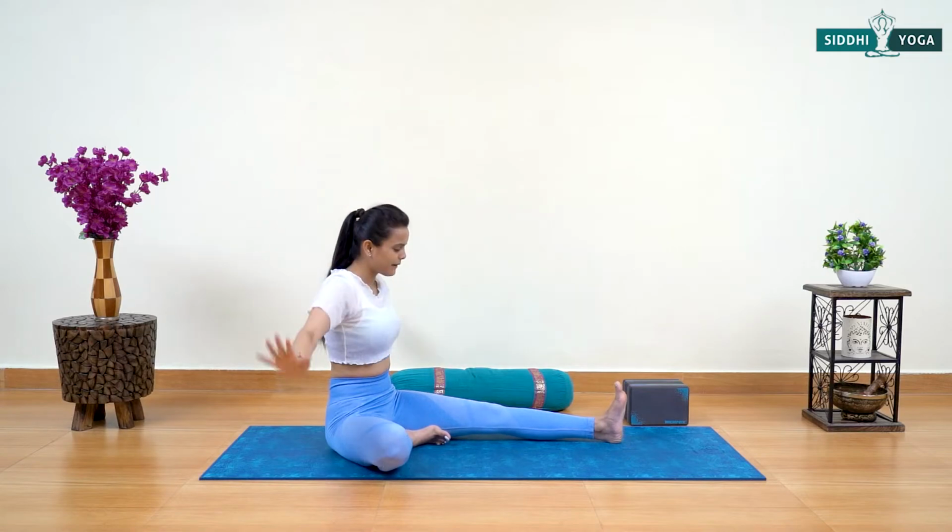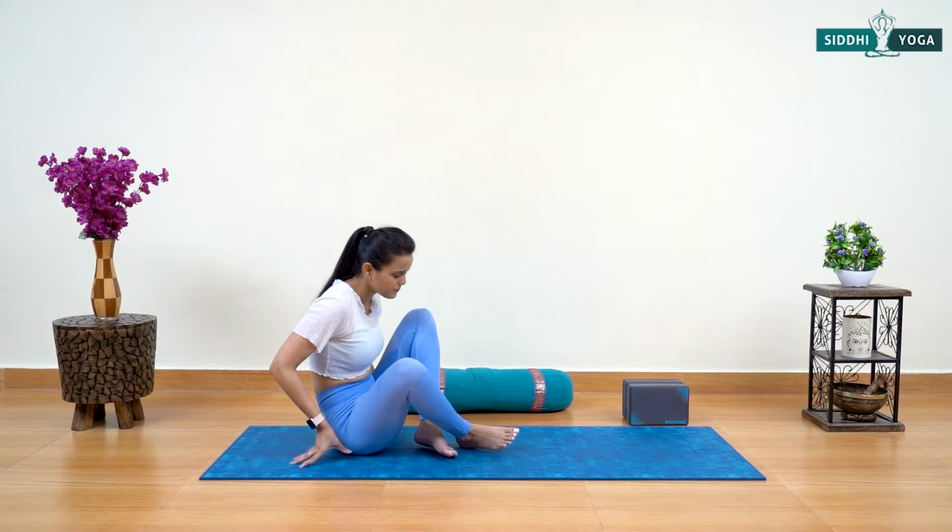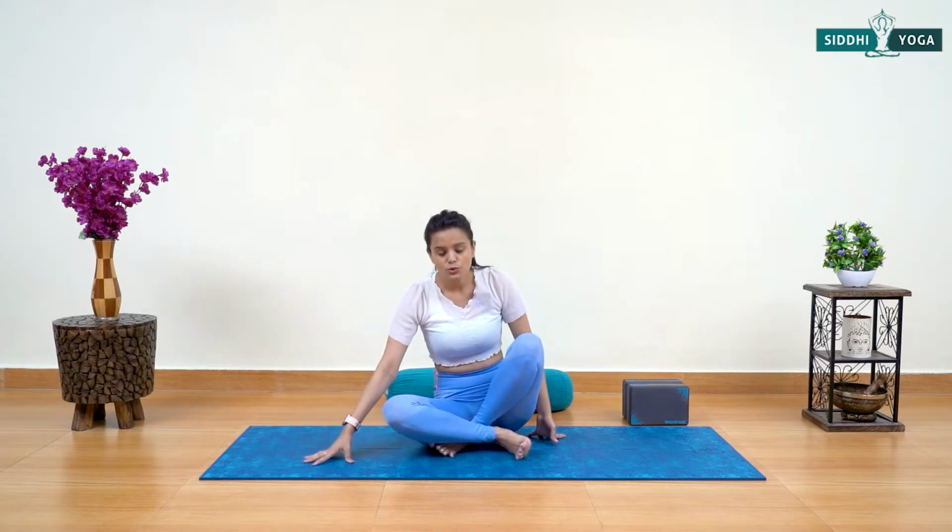Inhale and exhale, your hands by the side. Open your legs, cross them with each other. Now we are going to a very, very good asana, which will really help you to decrease the cramps and give a light, sweet stretching to your entire belly.